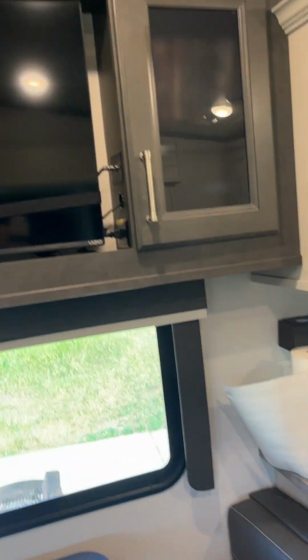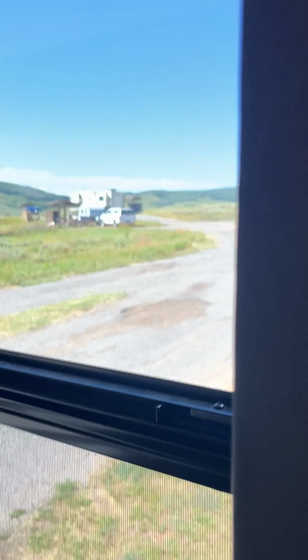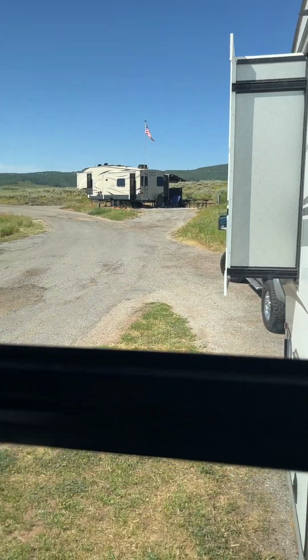Right now in each one we have our videos and DVDs. This is kind of turned into a game cabinet. This was our games and videos and just kind of our junk cabinet. You know, everybody's got to have one of those. And then this is looking out. So this is the RV park.